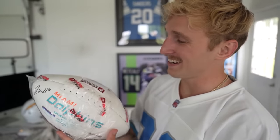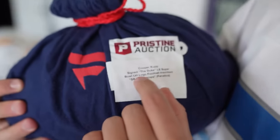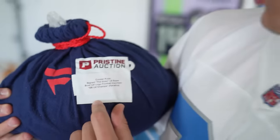Jalen Waddle. Jalen Waddle signed Dolphins ball. All right. I'll keep this one nice and protected for the giveaway. Whoa. Whoa. Look at this. I can't wait to see what this looks like. Wait a minute. Signed Cooper Kupp Super Bowl inscribed. I think this is a Super Bowl ball signed by Cooper Kupp and it says Super Bowl champs.